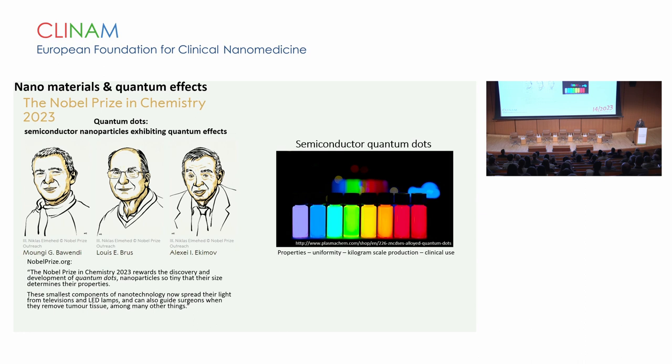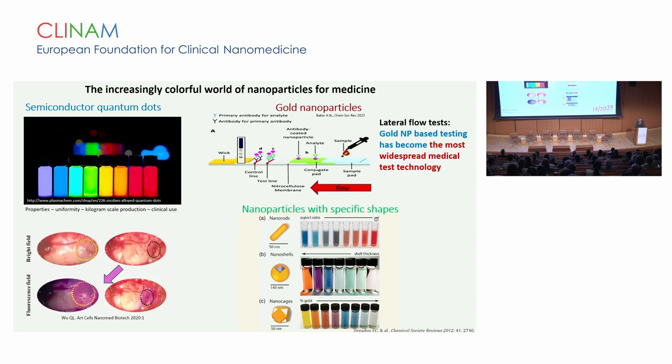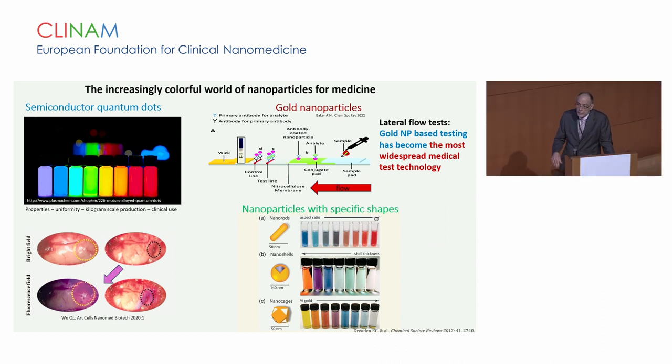Another revolution in nanoscience, which had got the Nobel Prize recently, are the quantum dots, semiconductor nano-objects, which have led to this colored revolution of science in the nanoscale. We have the semiconductor nanodots, we have the gold nanoparticles, which in the meantime have evolved into the most widespread medical test technology based on the lateral flow tests that exploit the properties of nanoparticles. And then we have also the nanoparticles where specific shapes influence their effects through quantum effects.